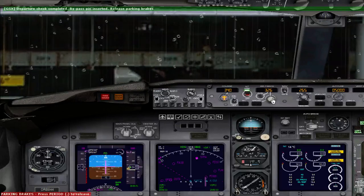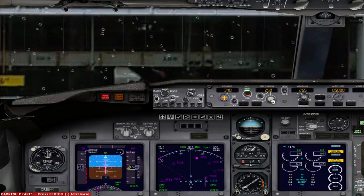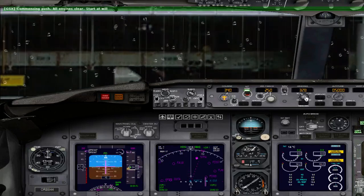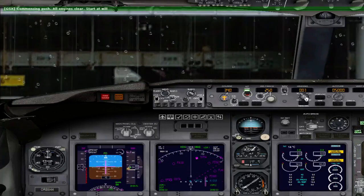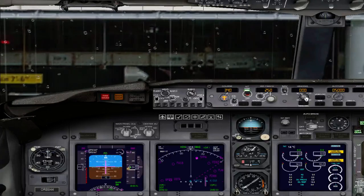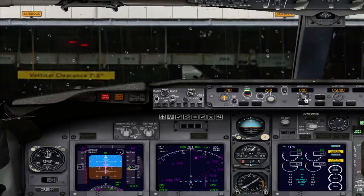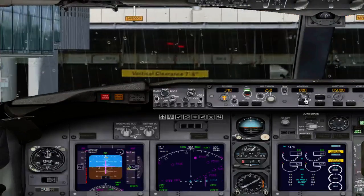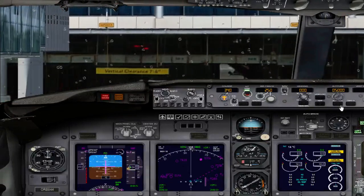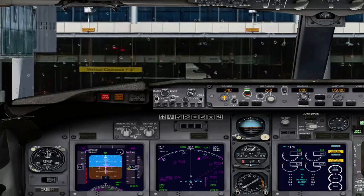Bypass pin inserted. Release parking brakes. It already said altimeter is 29.99, so we're going to go ahead and listen to that. Commencing push. All engines clear. Start at will. It's possible they may give me a different heading to fly. Orlando ATIS information Kilo is now current, Orlando altimeter 29.99. Okay, yep, that's official now. It's Kilo, 29.99, and it is raining.